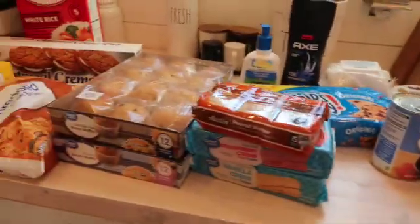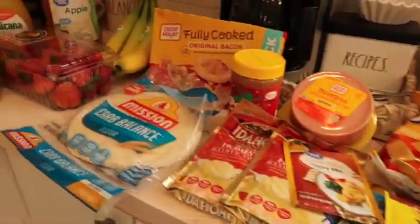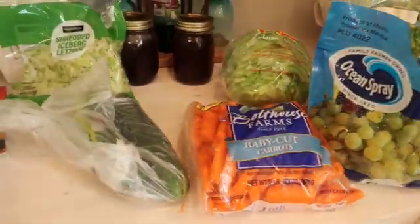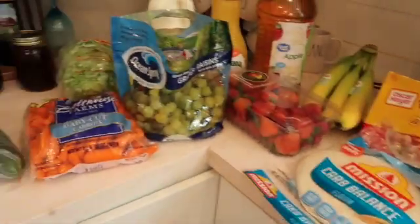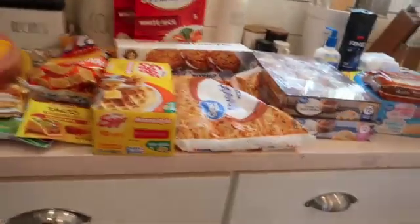But that was it for our grocery haul. And I guess it was about normal price for what I normally get, but just a few little different things in there. But that will be it. So I'm going to put all this away.